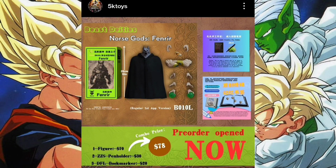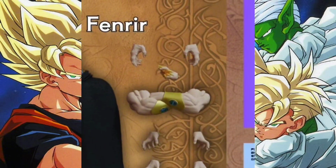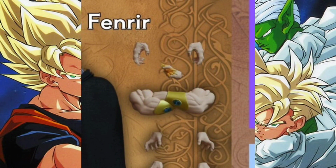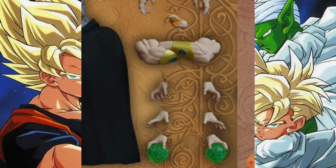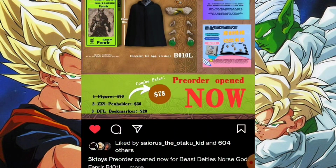But this is crazy. So what all do you get with this figure, right? Okay, first thing first, you get a huge assortment of hands, right? I'm gonna zoom in real quick. You get the wolf hands. You get the hand that looks like it's holding a good buddy Carrot's hair, Kakarot, aka Goku. Crossed arms, open palm hands, that's kind of grabby. Fully open palm hands, and open palm hands with his Omega Blaster, or whatever you want to call it, right?